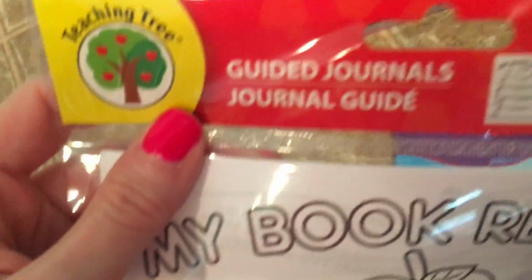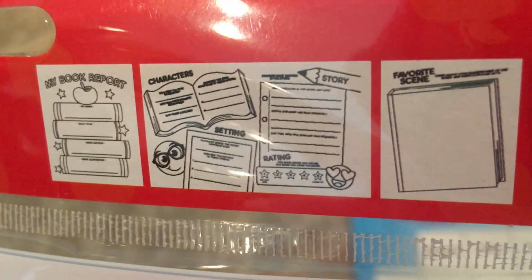So of course we had to stop by the Dollar Tree. I had seen these the other day. I didn't get them, so we went back to get them today. They are like book report templates. I think you get 10 of them.